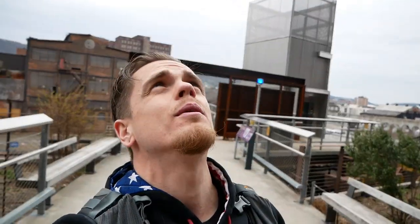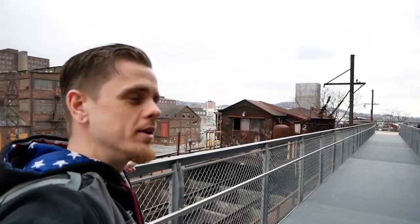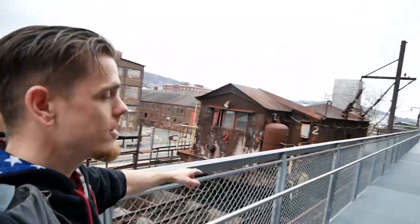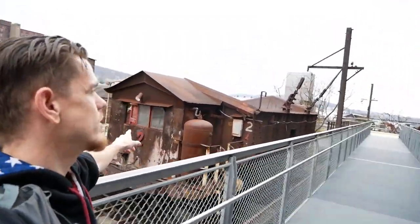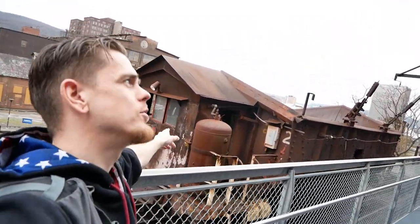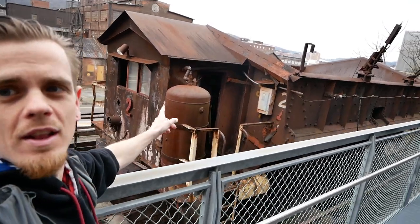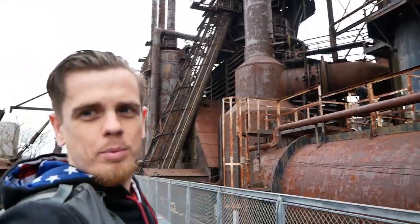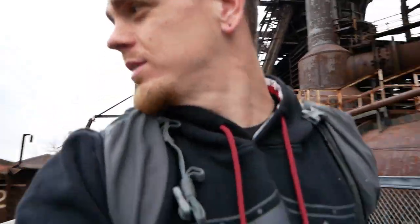Gotta be at least 200 feet up. All right, so this is a trestle right here, and underneath is where the ingredients go to make the iron. These large train type things would dump it underneath, and they would take the lift all the way up and dump it into the ore, which is pretty sweet.